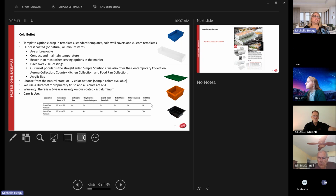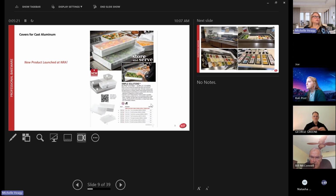But we have so many options, and just get us involved and we will definitely help you out with upselling your customer on everything they need. And then we also offer covers for them, which are great for storage, and they can prep food early. And so if they have a fast moving buffet, they can just keep rotating products in and out.